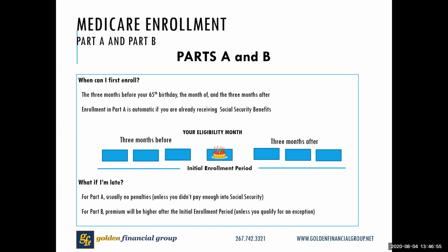Okay, another question. My husband is on disability and on a Medicare Advantage plan. When he turns 65, he can change to a supplement with Part D. Is it triggered by his age 65 or the enrollment year when he turns 65? That is by his age 65, not the year. So 3 months prior to his 65th birthday, and 3 months after, he has the ability to go into a supplement plan.